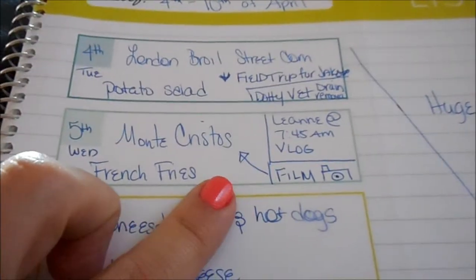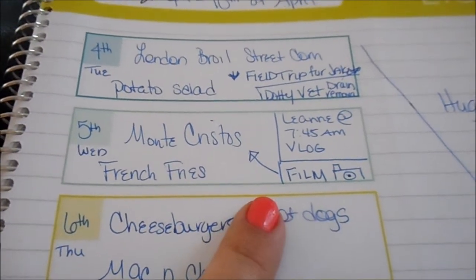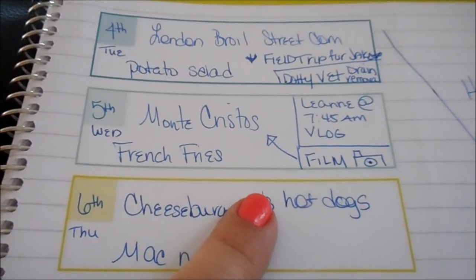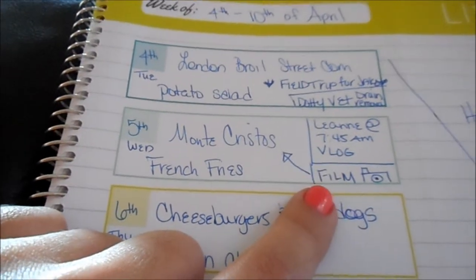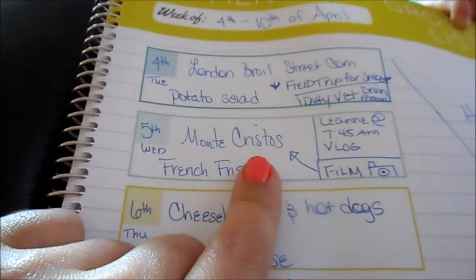When I got that brioche bread a couple of weeks ago at Trader Joe's, I promised Heather that I would film making French toast out of it, and I made the whole video, edited it and everything, and it got deleted. So I'm actually making French toast this morning. Some of it we'll have for breakfast and the rest will be for Monte Cristos tomorrow night.